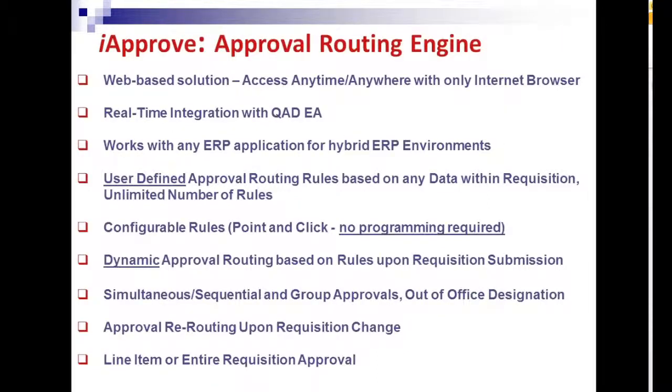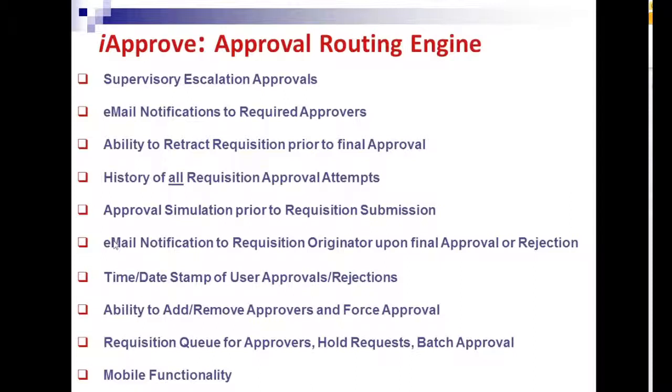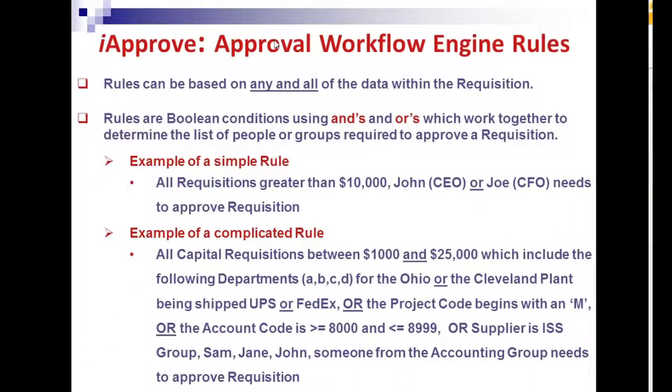Our approval routing engine, okay, I'm not going to get too deep into this because we're going to demonstrate this today, but that is the heart of our iPurchase solution. Okay, and that is based on a set of what we call configurable rules. All right. So, what's a rule? A rule can be based on any and all of the data within a requisition. A rule is basically a Boolean condition using ands and ors, which work together to determine a list of people or groups required to approve a requisition.